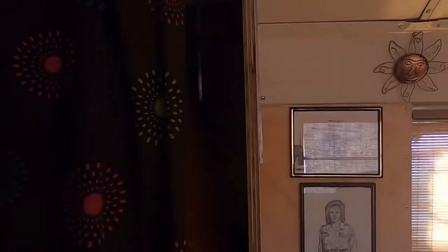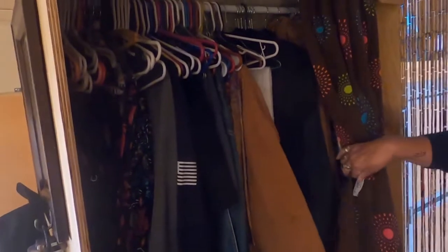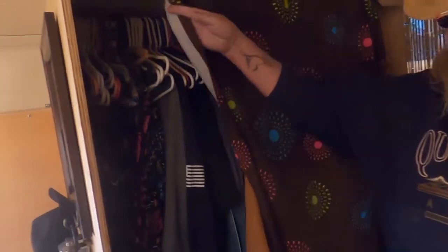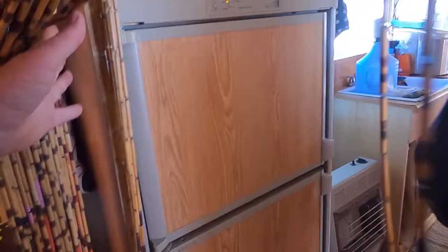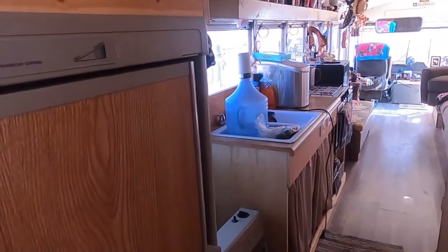Right. And closets on both sides. Yeah, there are closets on each side. What's just nice about having a long bus is you can have that much more closet space and a little more living space. Hanging up. I'll have to take them things off. There you go.